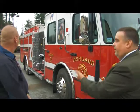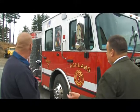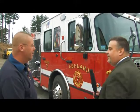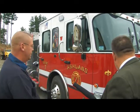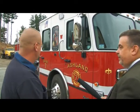So what do we have here? We've certainly got a fire truck. Right. So, in my layman's terms, this is a fire truck. Right. So explain in a little more detail. This is an engine company. Its primary function is to transport men, equipment, water, and hose to a fire, structural or otherwise.